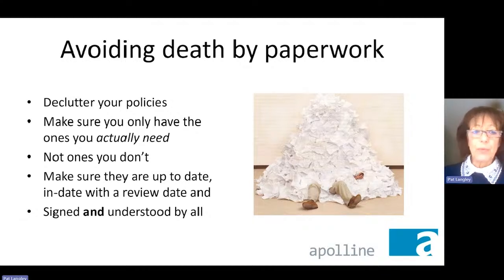What do I mean by that? Well, don't get buried in a mountain of policies that you don't necessarily need all of them. So make sure you only have the ones you actually need, not ones that you don't. So if you don't have CCTV in your practice, you don't need a CCTV policy. That might sound obvious. We have seen that though.